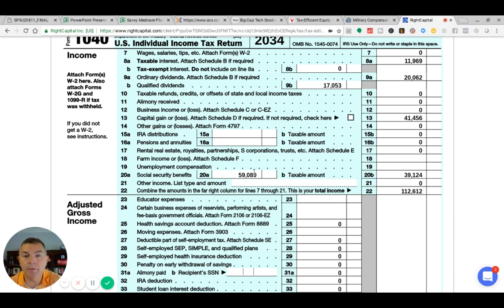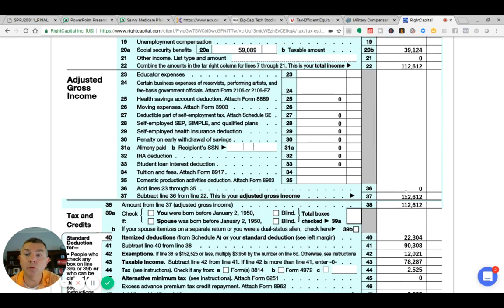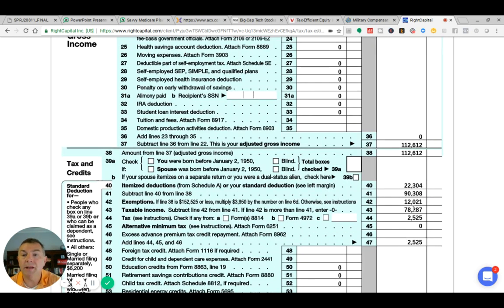We have Social Security benefits of roughly $60,000, of which only $20,000 is taxable. So we have $112,000 of income seen by the IRS, but we really are living off $132,000, because $20,000 of this is not subject to taxation. Come down here, $112,000 is our AGI. Subtract out our standard deduction, subtract out our exemption, and we have taxable income of only $78,000.